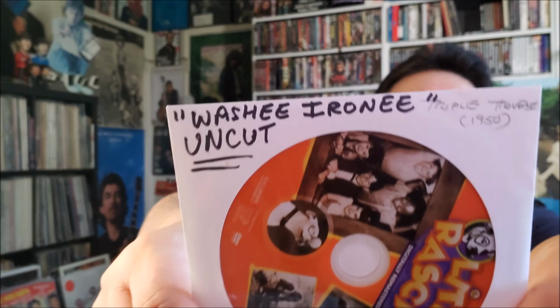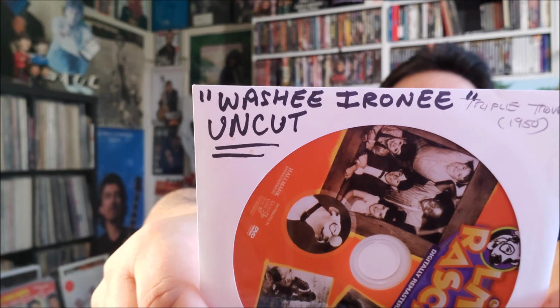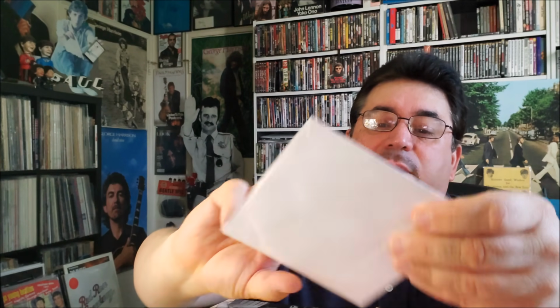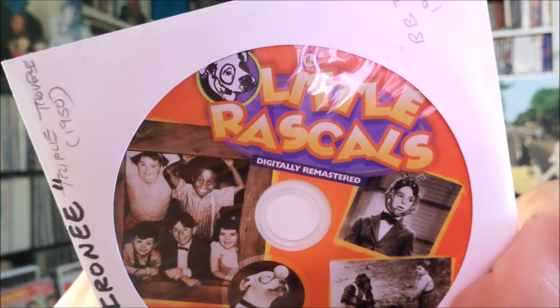Also, I will say on this set, one of the episodes, sadly, is cut. It's an episode called Washi Irony, and the reason it's cut is because of Asian stereotypes. But at the time, that's what they did. Luckily, I have this spare disc from a set that came out, just called the Little Rascals, and it had Washi Irony on it, intact, uncut. So I stick this in the sleeve so I can get it the right way, instead of it being sliced and diced.